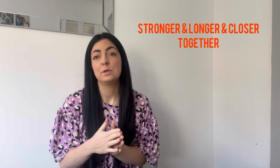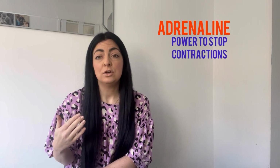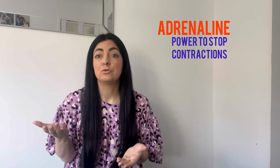We need them to become stronger, longer, and closer together to enable you to meet your baby. So oxytocin is the biggest thing for labour and birth. The next thing that counteracts this oxytocin is adrenaline. The moment your adrenaline starts to rise, the oxytocin levels cannot rise anymore and they will drop.